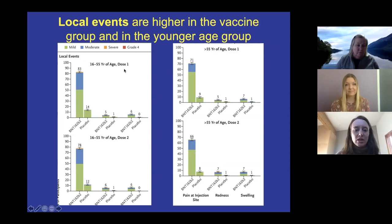This is a table, or a graph, sorry, showing local events in the vaccine groups. It's broken down by the younger age group and the older age group, after dose 1 and after dose 2. On the left-hand side here is the younger age group, people aged 16 to 55 years. After dose 1, 83% had pain at injection site, where only 14% who got the saline placebo had pain at injection site. That indicates that the majority of people in this younger age group who had the vaccine got pain at injection site. There was also a small percentage of people who had redness and swelling, and there is more in the vaccinated group than in the placebo.